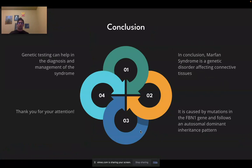So, in conclusion, Marfan syndrome is a genetic disorder affecting connective tissue. It's caused by mutations in the FBN1 gene, and it follows an autosomal dominant inheritance pattern. Genetic testing can help in the diagnosis, management, and mitigation of this syndrome.